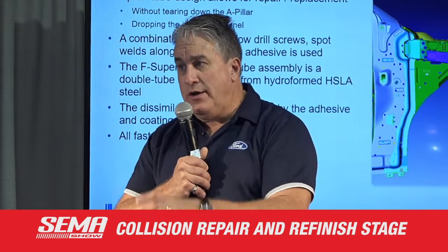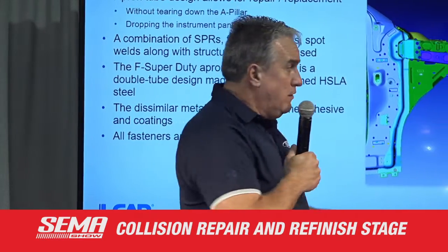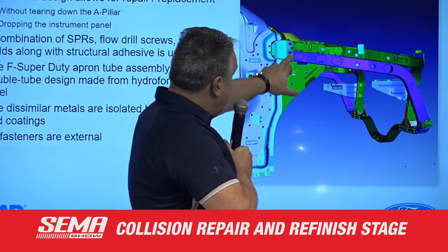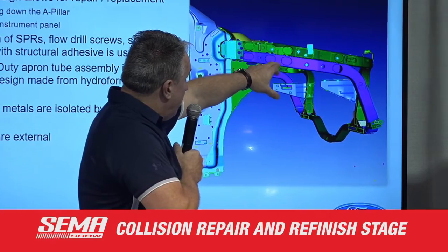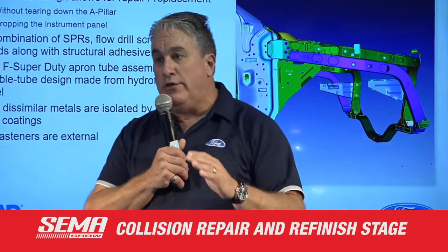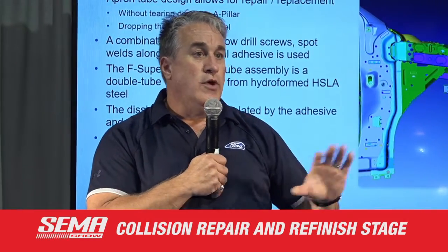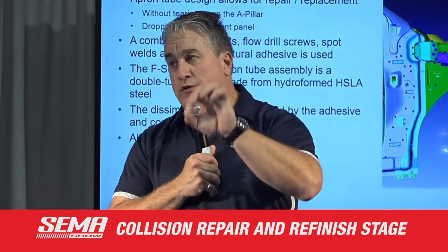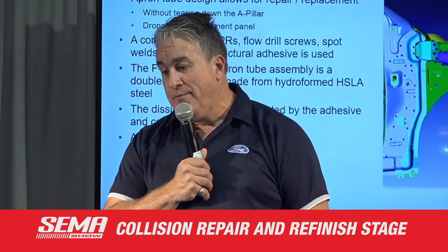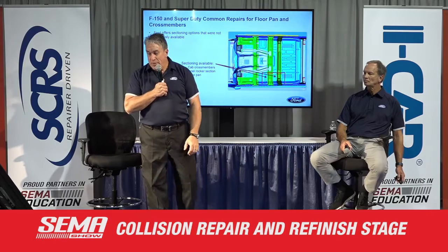Those coatings isolate the steel from the aluminum, and they're attached and retained to the vehicle with flow drill screws, as well as self-piercing rivets at these locations. To replace those, all you have to do is separate those rivets, separate the glue, the part comes off, you fit your new one, drill new holes, and put rivets through it with new adhesive. Again, 7 to 8 hours of repair time savings.